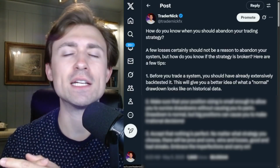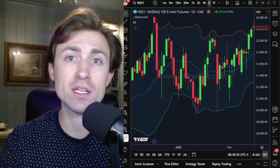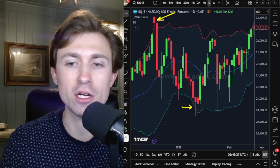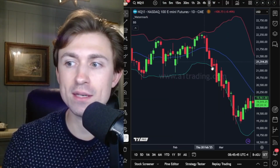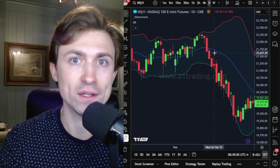For example, let's say you're trading with a simple Bollinger Band trading strategy. And let's just say with this strategy, you're basically taking shorts anytime it closes above and you're taking longs anytime it goes below. Just a simple example. This is going to work really well when the market is going sideways, but this same strategy is going to struggle when the market trends very aggressively in one singular direction.